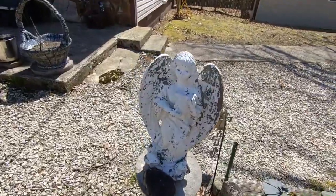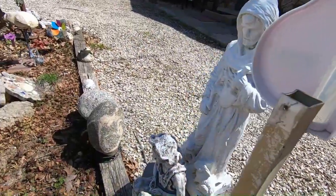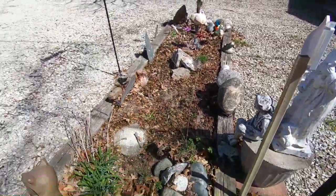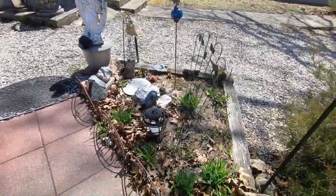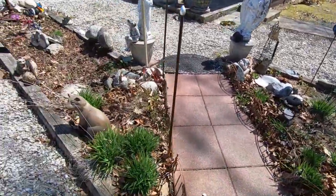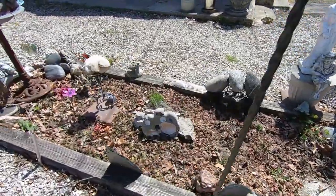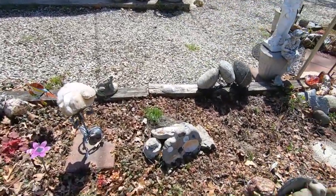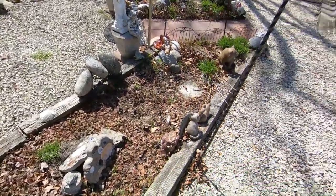I need to get some paint on this gal, and then this over here I need to kind of get cleaned up too. So everything's starting to come up here pretty good, and once everything starts blooming, we can do another video to show you what this really starts looking like. Takes a lot of effort. There's some other plants in here, but right at the moment I cannot remember what they are.